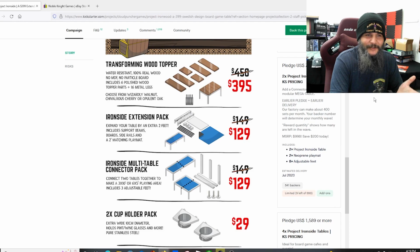But you got to spend an extra $130 to be able to connect the 2 tables anyway. So it's not $800, it's almost $1,000 really when you're adding it all together. So you can use both of those. And again, that's not including the fact that you got to add the wood toppers to it as well. At least 2 sets of those to work. And I don't know how they're going to work with both tables if you get different toppers.